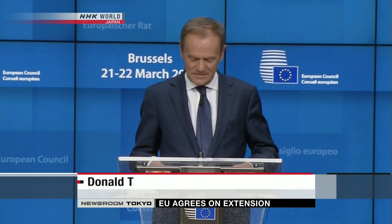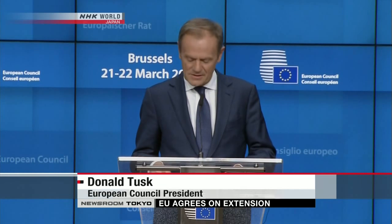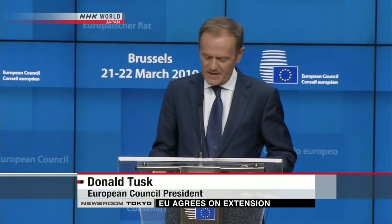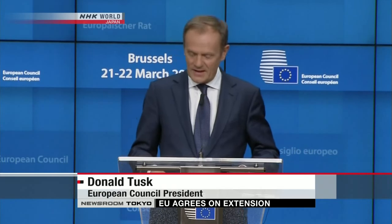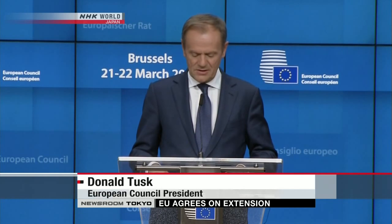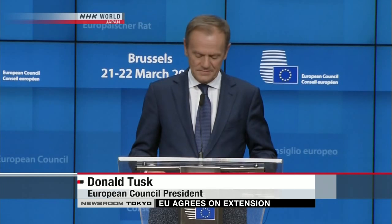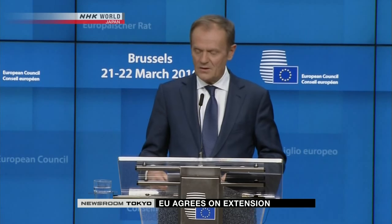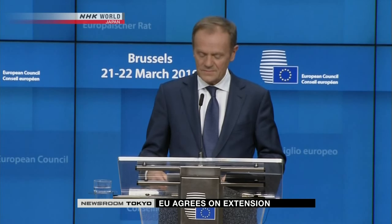Until that date, all options will remain open, and the cliff edge date will be delayed. The UK government will still have a choice of a deal, a no deal, a long extension, or revoking Article 50.